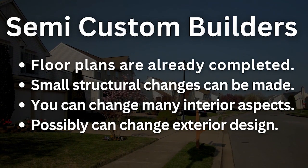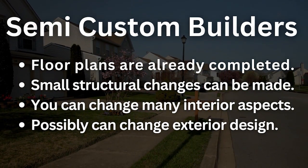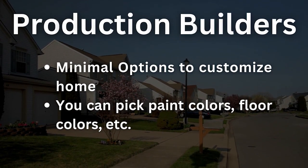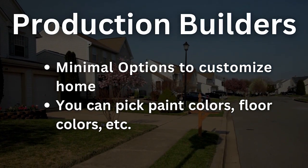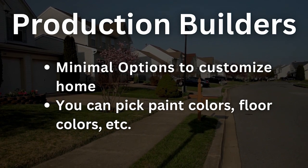Then you have semi-custom builders. They have their floor plans ready. You can make maybe some small structural modifications, but you can change a lot of the interior and maybe even the exterior of the home. Then you've got production builders that have more modifications, so you can pick things beyond just the color of the cabinets, the countertops, and maybe the floors, which is what you get with a full production builder, where you have very minimal options of things that you can pick. Now, when we look at that entire scale, the full production builders are normally going to be the lower entry level prices, all the way to the full custom, which are typically going to have the highest prices. So let's get into this video.